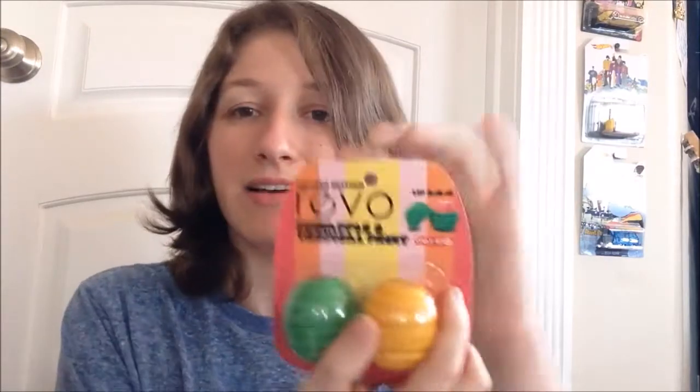The REVO sticks, remember those a couple years ago? They had a tropical fruit, and I want to see if this smells like that, or if it's different, because I'm kind of intrigued. But yeah, so let's get these open, shall we? And by the way, I love the color combo of the stripes on the back of this one. It's really retro and awesome. But yeah, so let's get these out, and we shall see. I think this will probably be pineapple.